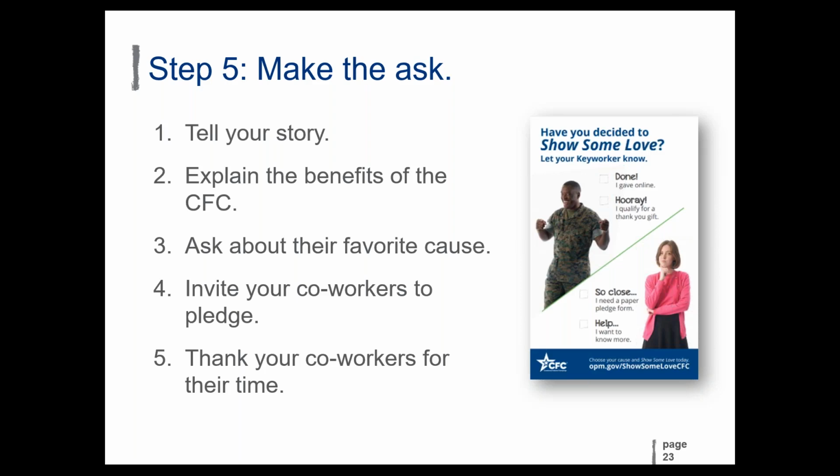Then you'll have to make the ask. Just say, will you consider making a pledge this year? Because every bit helps. You can let them know that the back of the response card is their opportunity, if they choose, to let you know what they decided. And don't forget to thank them. We all like to be appreciated for what we do. So consider always keeping thank you cards handy for you and a quick email to send to them to thank you for considering to pledge through the CFC.